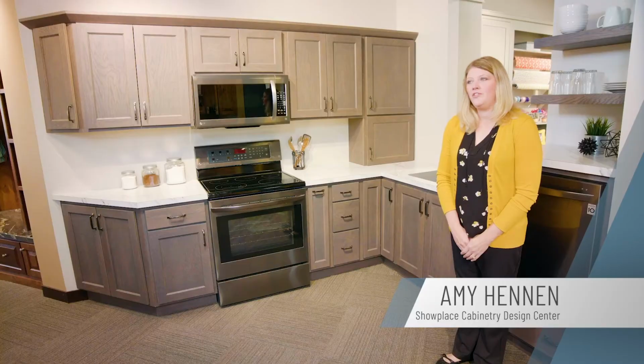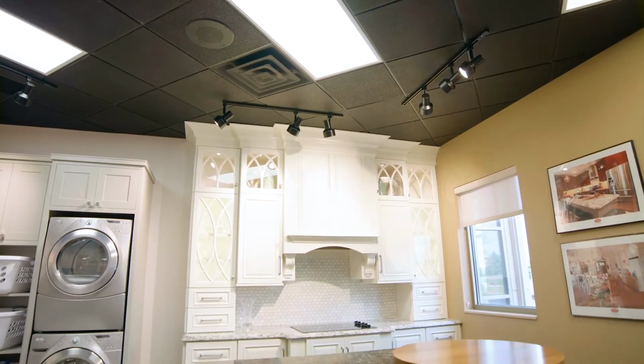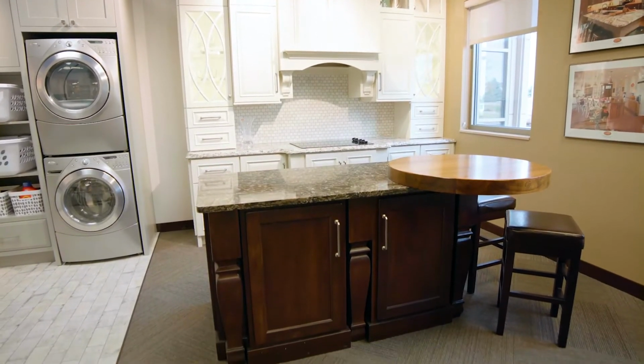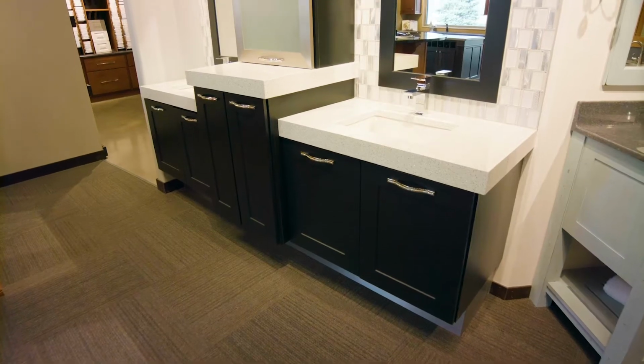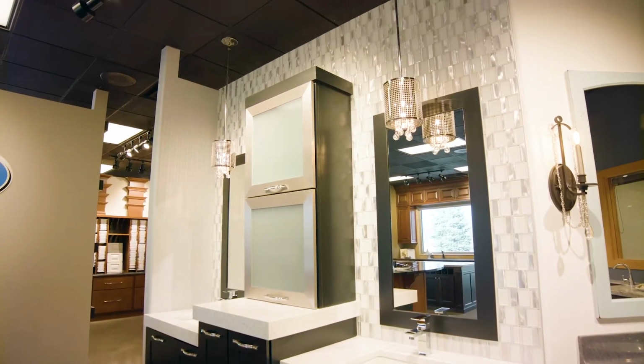It's beneficial to come into the showroom because if you've been comparing things online, it's just a good time to come in and actually see the real product, touch it, feel it, see how it actually functions. You can see lots of different displays and color combinations that we put together. You can get a lot of inspiration from it.